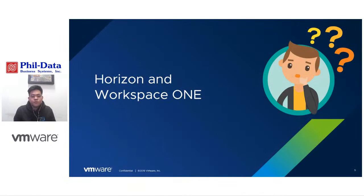Now let's talk about the difference between Horizon and Workspace 1. Horizon is actually the virtual desktop infrastructure solution, also known as VDI, of VMware. This simply enables us to have access to our virtual desktops and applications. Whereas Workspace 1 is the digital workspace solution of VMware that simply and securely deploys and manages any app on any device with the integration of three things.